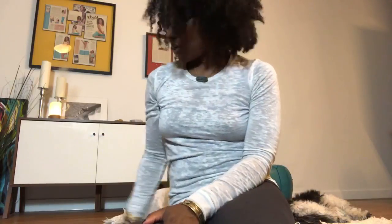To do a quick little review. We were focusing on the second chakra tonight, and it was all about fluidity and creativity. We were focusing on the second chakra, the Swadhisthana. Color is orange. Just doing a quick little review.